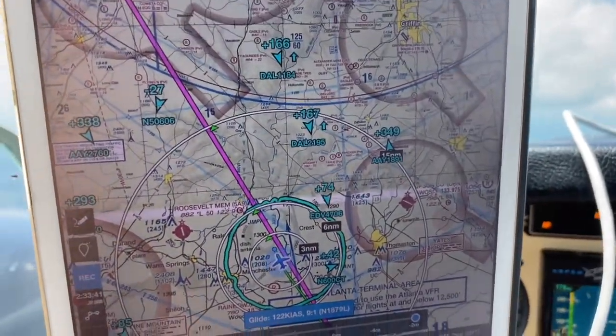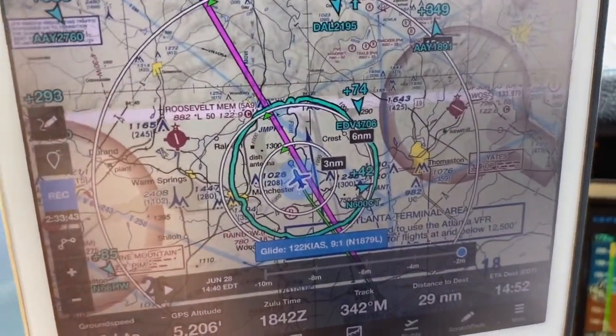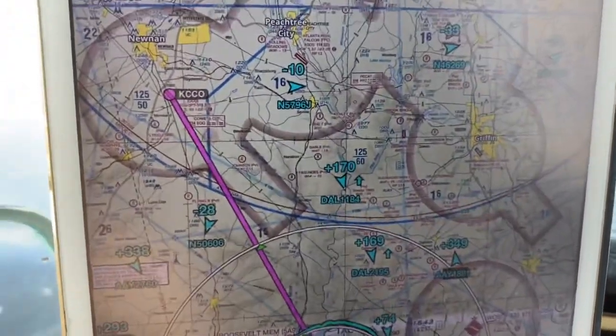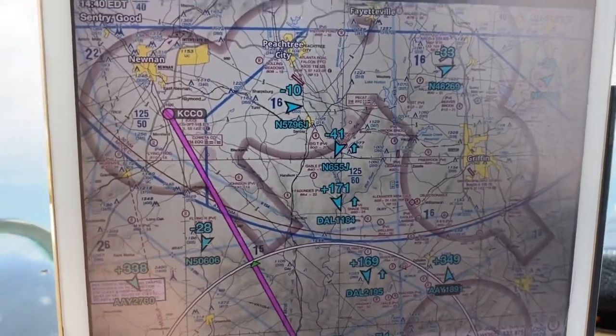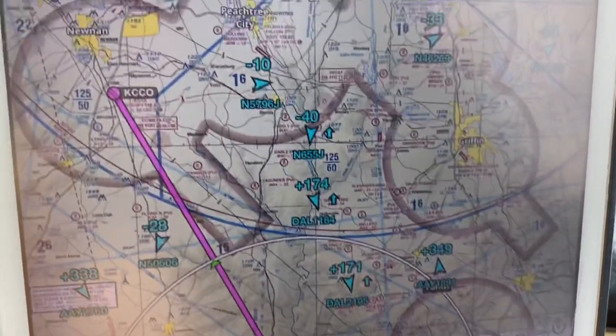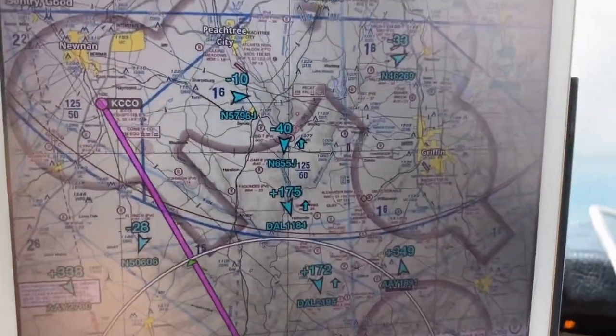So we're with Atlanta approach right now, and they brought us to 5,000 feet. November 1879 Lima, contact Atlanta approach on 119.8, good day. 119.8, good day, 1879 Lima.